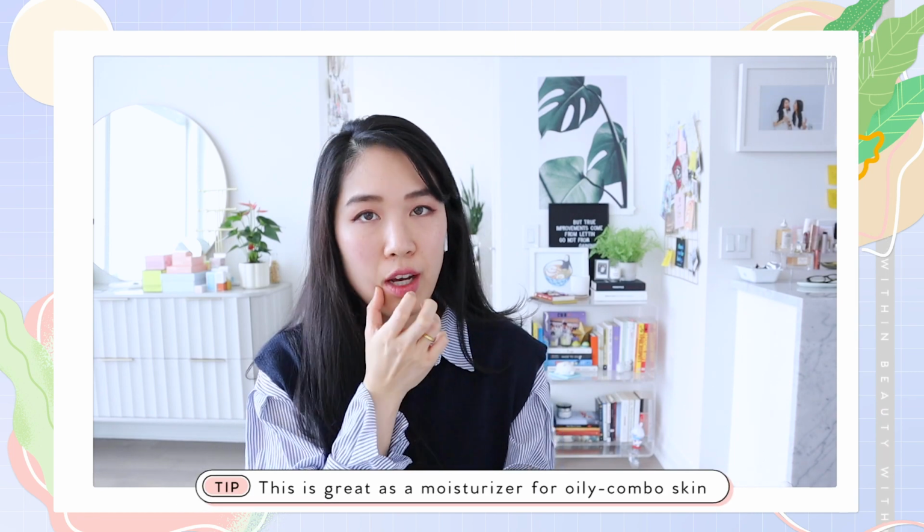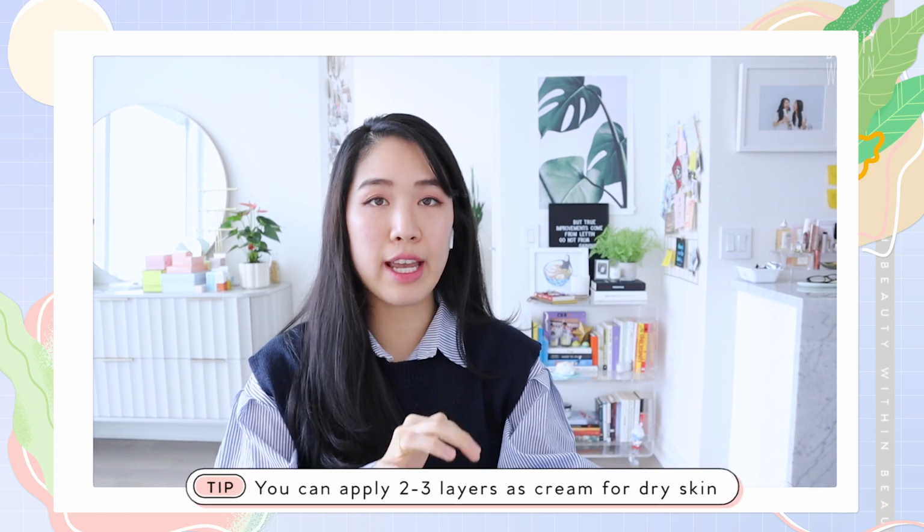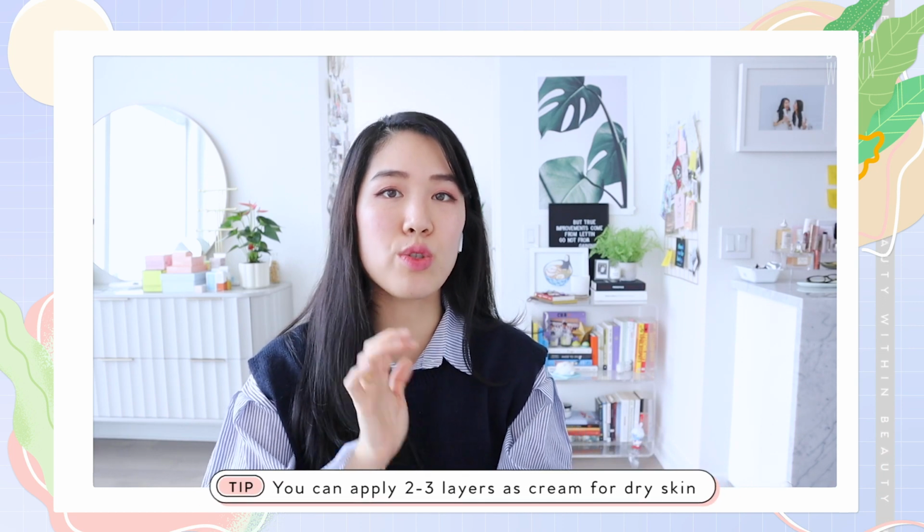Yeah, it's very thick. So can you use this to multitask? Like, can you just use it as a moisturizer? I feel like you could use this as a moisturizer on its own, especially if you have more oily combo skin. Or you can layer 2 to 3 layers of this to be used as a moisturizing cream. So it's multifunctional depending on your skin type.